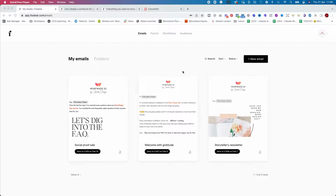Now I'm going to go in depth explaining which are those things, which are the ones that I like, which are the ones that I'm lacking, and with that, it may help you decide if you want to switch to Flodesk or not. Because what I need is probably not the same as other people will need. So let's get started. This is the Flodesk platform.